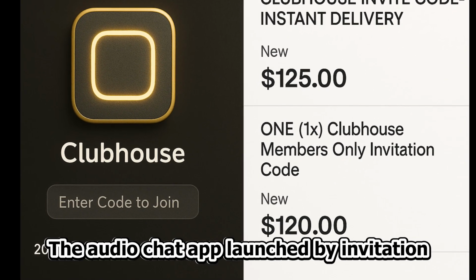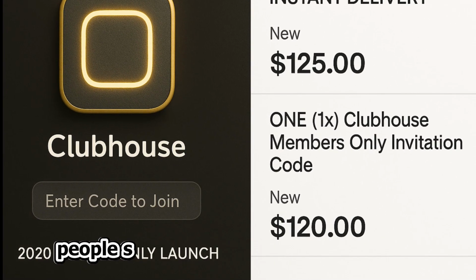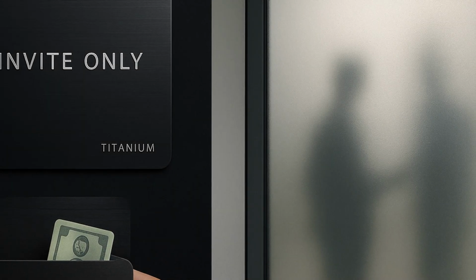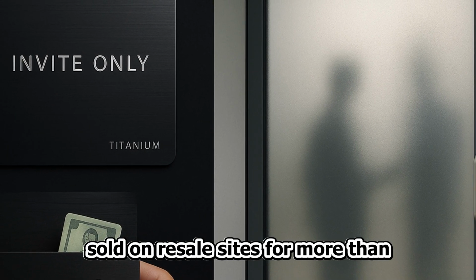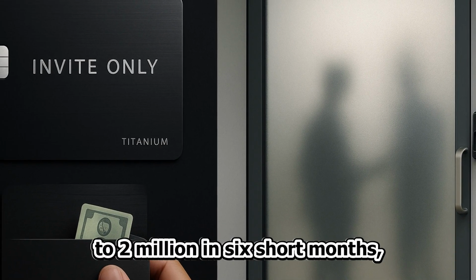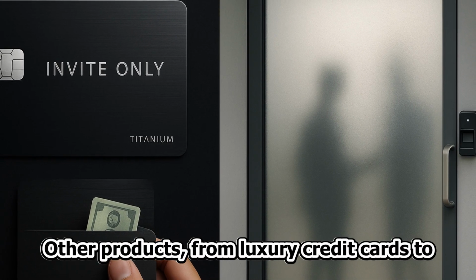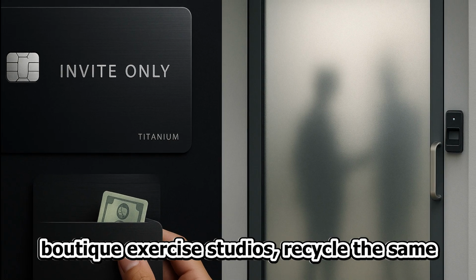The audio chat app launched by invitation only, and soon more than 1 million curious people stood outside, hoping for a code. Real-world moment. At the height of the craze, invite codes sold on resale sites for more than $120. Daily user counts leaped from a tiny 1,500 to 2 million in 6 short months, all without paid ads. Other products, from luxury credit cards to boutique exercise studios, recycle the same script.